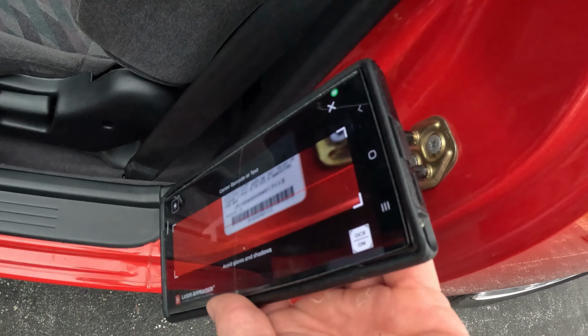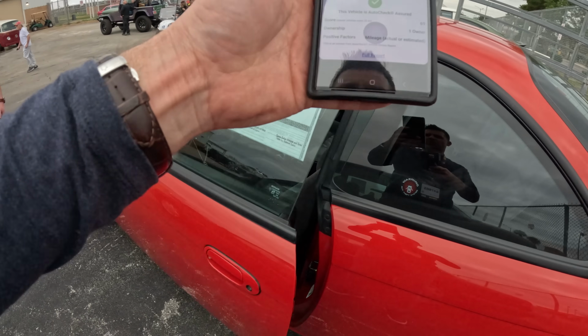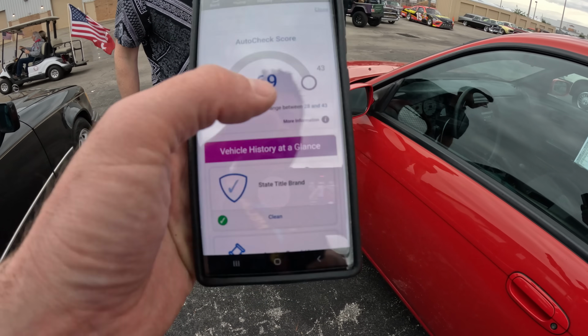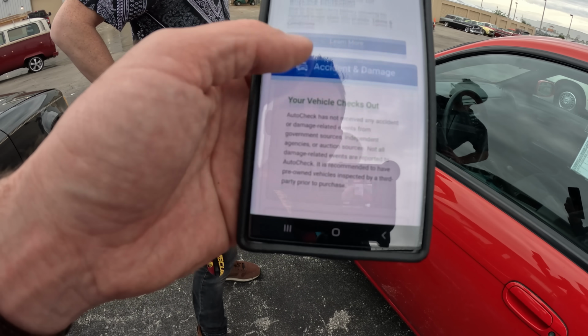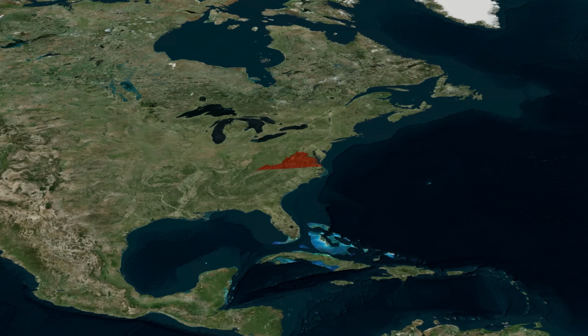Now, if I scan that VIN right there, we can find out the history of this car through AutoCheck. And it shows one owner, actual mileage, one owner right there. They rated it a 69 out of 100 when the average is 43. No accident damage on the history report. Odometer checks out. Qualifies for their buyback guarantee. Again, no accidents. Came from Virginia in 1994.